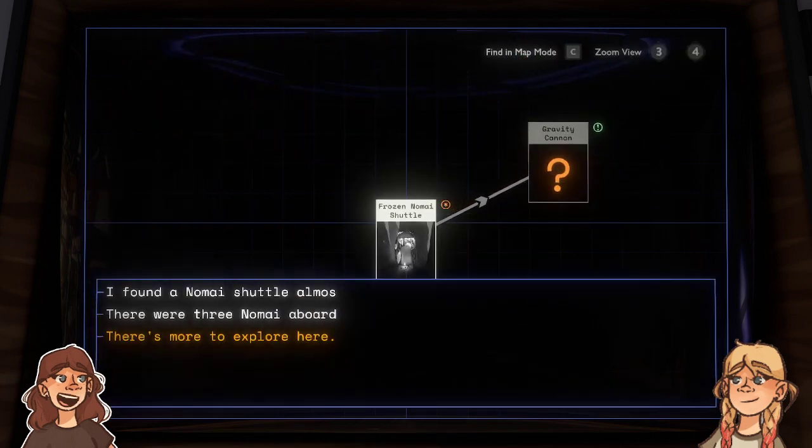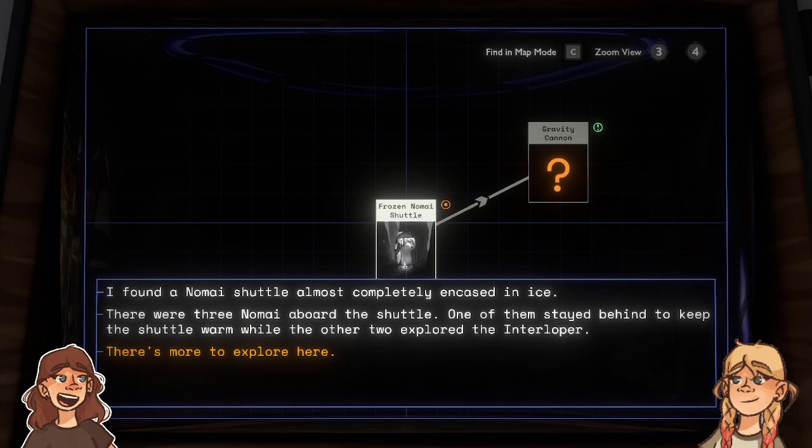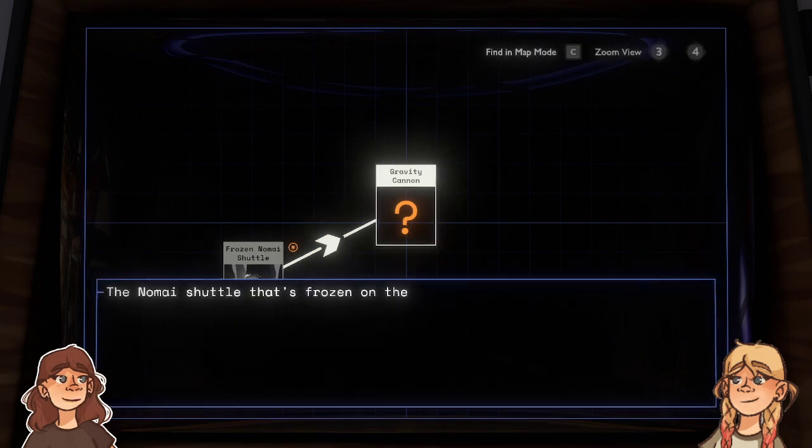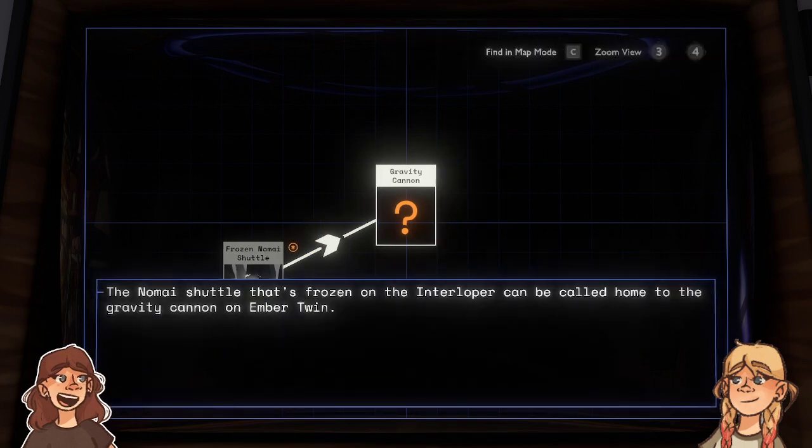Frozen Nomai Shuttle. I found a Nomai Shuttle almost completely encased in ice. There were 3 Nomai aboard the shuttle. One of them stayed behind to keep the shuttle warm while the other 2 explored the interloper. There's more to explore here. Okay. We can go back there at some point. The Gravity Cannon. The Nomai Shuttle that's frozen on the interloper can be called home to the Gravity Cannon on Ember Twin.